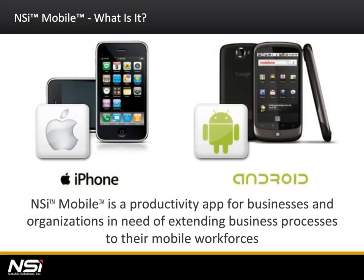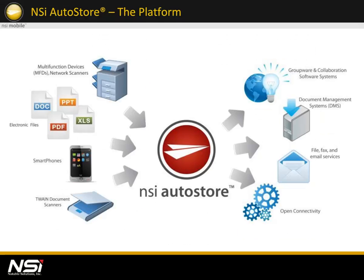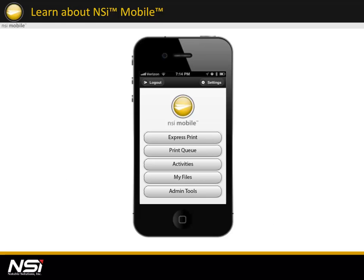So what is NSi Mobile? NSi Mobile is a productivity app for businesses and organizations in need of extending business processes to their mobile workforces. At a very high level, NSi Mobile is a new capture source for Notable Solutions' award-winning AutoStore software platform. Used by more than 13,000 organizations worldwide, AutoStore orchestrates the capture and secure delivery of paper and electronic documents into business applications. Let's learn more by going into each button of the NSi Mobile client on this device.